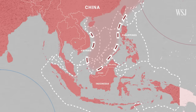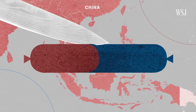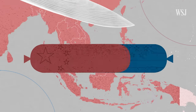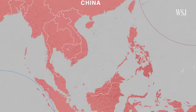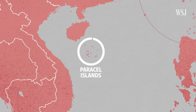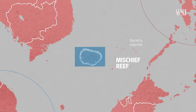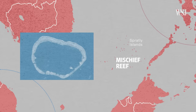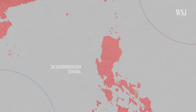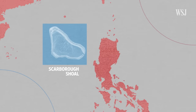To try and solidify its claim to the sea, China has been incrementally occupying various islands to slowly change the status quo, aka salami slicing. It began this process in the 1970s when it took control of the Paracel Islands from Vietnam. In 1995, China occupied Mischief Reef, which was claimed by the Philippines and Vietnam. And in 2012, it took Scarborough Shoal, just 120 nautical miles west of the Philippine island of Luzon.